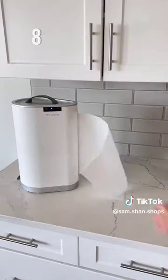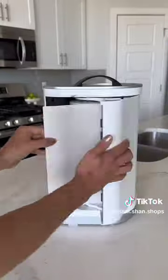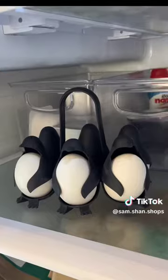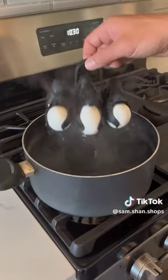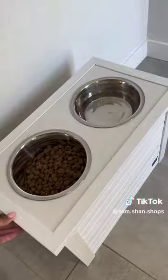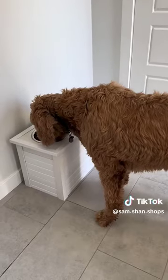8 is this automatic gadget that keeps your paper towel dry and clean of kitchen bacteria. 7 is this adorable penguin tool used to make boiling eggs easy and convenient. 6 is one I wish we had sooner, which is this pet dish bowl set that conveniently stores your pet's kibble and comes in many different sizes.